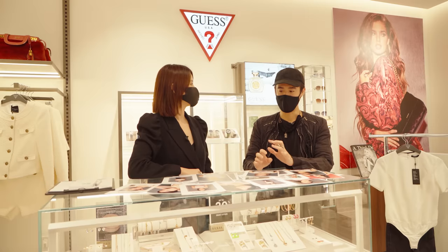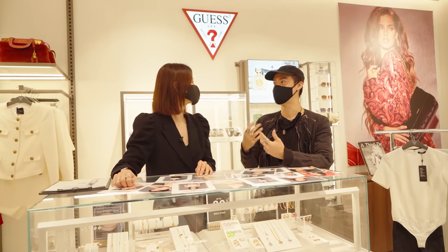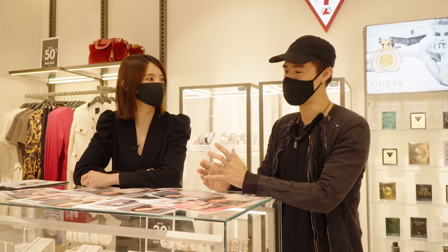So I think what's great is that now we are here at Guess. The pieces are very modern, very street. So I think it would be a nice contrast to go into a sort of Western street look with the Asian elements. Yeah, I think it would be quite cool for the trainees to be styled in a way that's a bit more young, fresh, youthful, and more energetic. And then we'll see how they can rock the looks in the space.